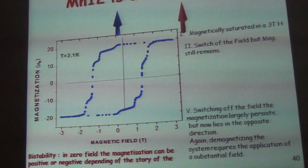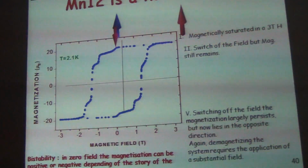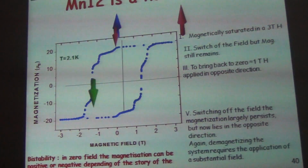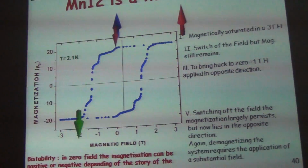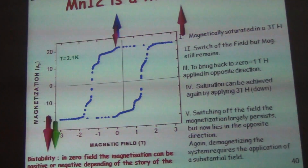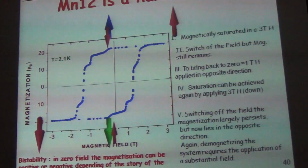Sometimes it will never relax, so you have to apply what is called a coercive field, a field downwards to push it down. I'm just applying now a 1 Tesla field, pushing it down, and then it comes here. Now it is all down. I can apply a magnetic field downwards and saturate it again. Again it takes time to relax, so again I apply a small coercive field upward, and then it goes back. This is how I measure.